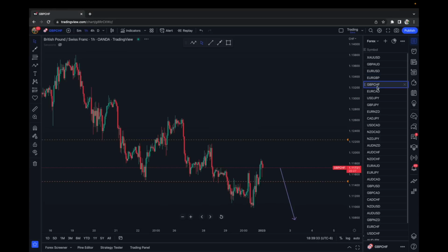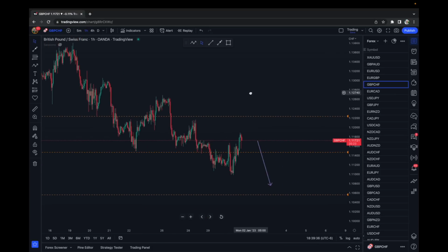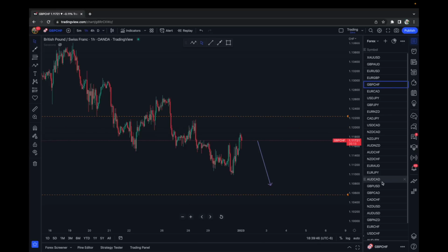So we're going to go next. I'm going to do a few more for you guys. I'll call all the details out in Telegram as usual. But GBP/CHF, I'm thinking we're going to still continue down. In fact, I'm going to go ahead and just take this alert off because it's not necessary. If we go down from here, this is kind of where I would expect it to go.